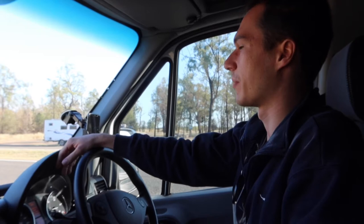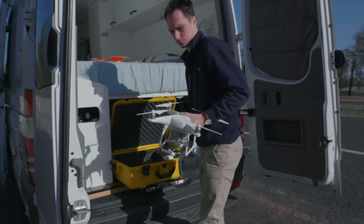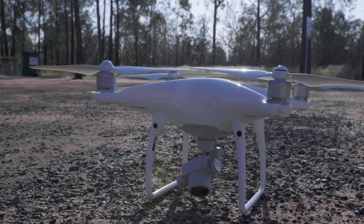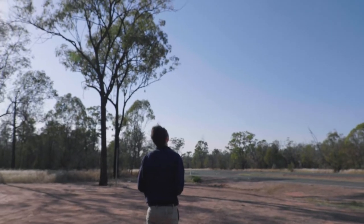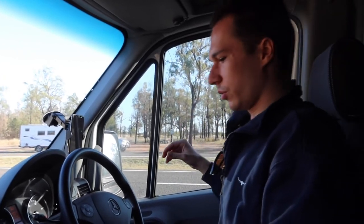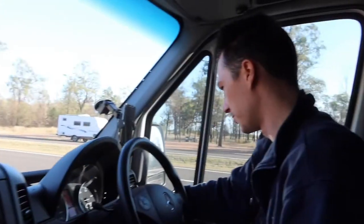What are we doing? We're gonna stop off here for 10 minutes or so, stretch the legs, get the drone up for a little bit, hopefully film some stuff, just the landscape, stuff like that, and then we'll keep going to Roma so we can have breakfast. Sweet, first time getting the drone up. Woohoo! Why is that the go-to?